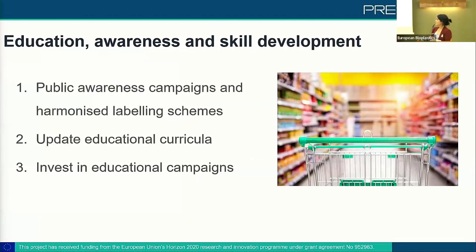And last but not least, because this is very important at the end, is public awareness campaigns and harmonized labeling schemes, updating the educational curriculum and investing in educational campaigns. This is something that is a bit more marginal to what we have done in PRESERVE, but this is the next step. That is the next step, but it has to be already done, because otherwise, what we're doing now would not be effective.